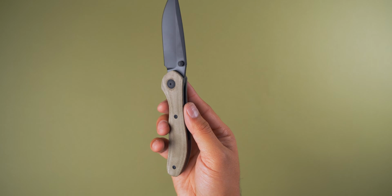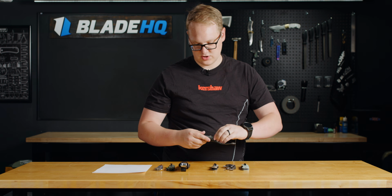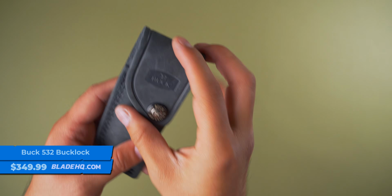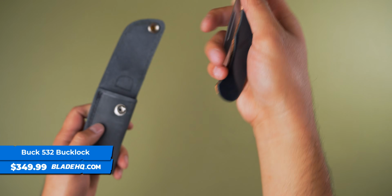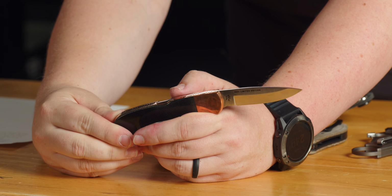Next up, from Buck, we have a limited edition Buck Lock, so the 532. So the Buck Lock is this lock back, kind of has a bit more of the traditional vibe. It's not quite as large as the 110 or quite as small as the 112. It's a bit thinner than both of those.